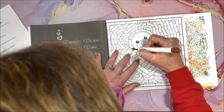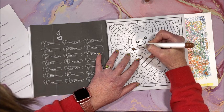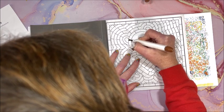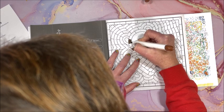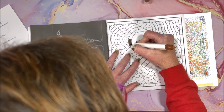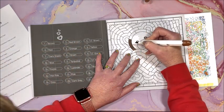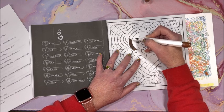Okay, the first question is, how many cards are gifted or sent on Valentine's Day each year in the U.S.? As you can imagine, it is quite a few. We'll keep track of how many questions I answer, and then in the comments below you can tell me how many you got right. All right, the answer to number 1 is 145 million cards. Wow, that's a lot of cards.